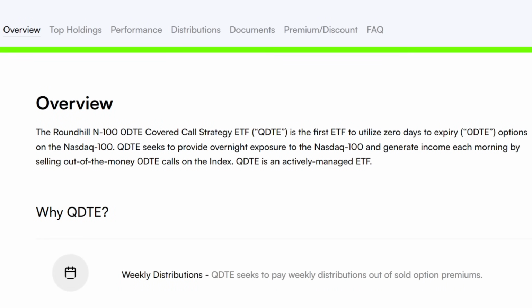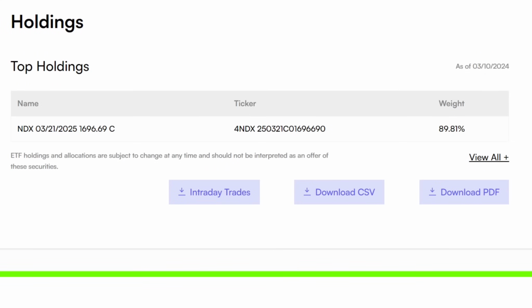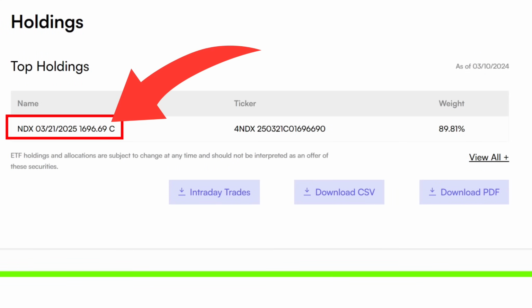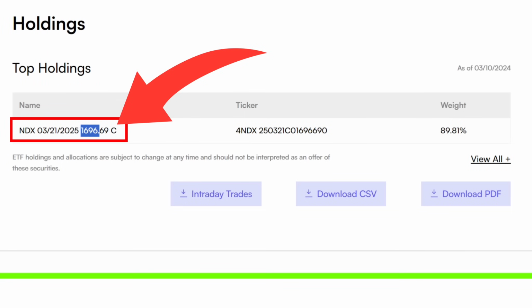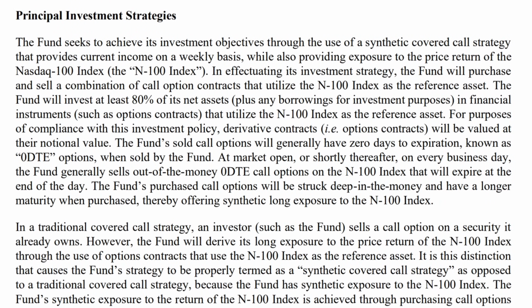Let's take a look at the top holdings right here. You'll notice that in this section, there's only one holding, and that is the NDX, which is the NASDAQ 100 index, and this is the expiration date, 03/21/2025. And the strike price is $16.96. So that's interesting. They own a call option. So essentially what they operate here, and I'm going to pull up their prospectus so we can talk about it. We're on page 4 of the prospectus for QDTE under the principal investment strategies.